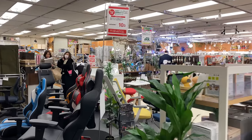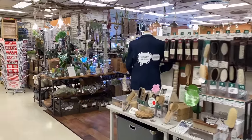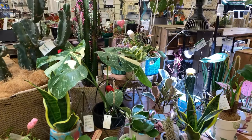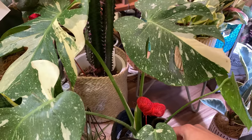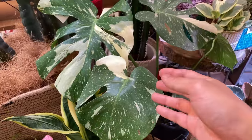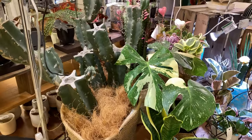I think I see a variegated Monstera. Oh. What? It is. Oh my God, that's just nuts. Okay. Sorry guys, I'm trying to confirm the price for this Monstera. This is a good size, $80 at what is considered your craft store, I suppose.